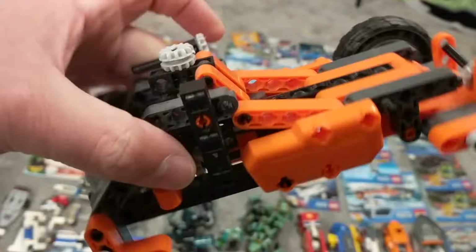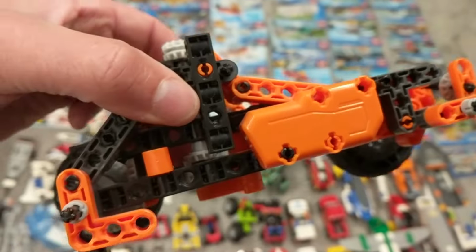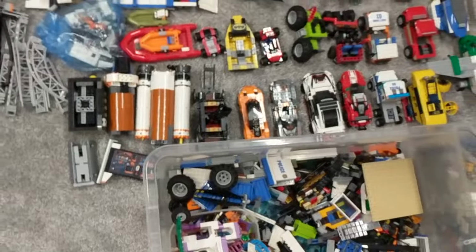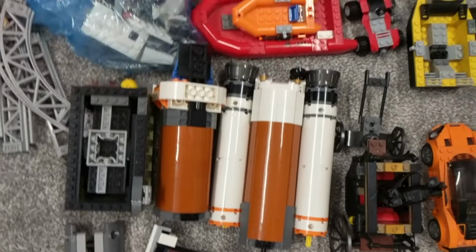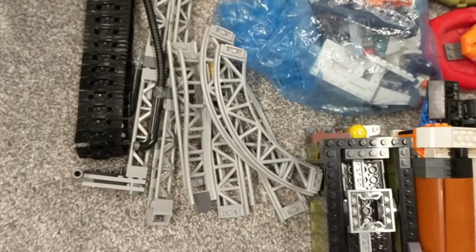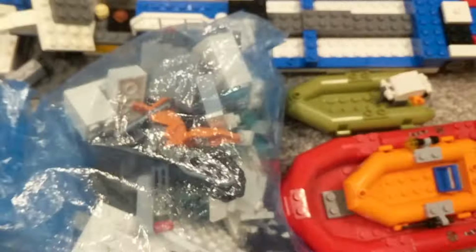This is not Lego, but it looked like Technic at first glance, but I don't know what it is. It will go in the bin, so yeah, that can go over there. There's this, is it a NASA set? That was in there, and some really cool roller coaster type track from one of the space sets, I guess. There's one of those in that bag, those Arctic sets. So yeah, there's an awful lot here.